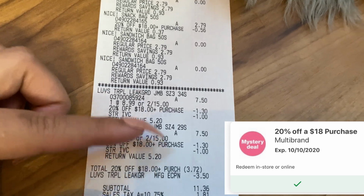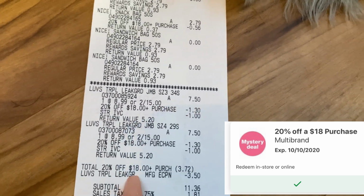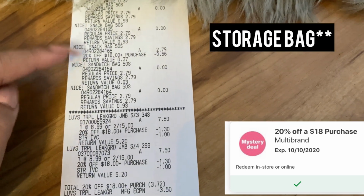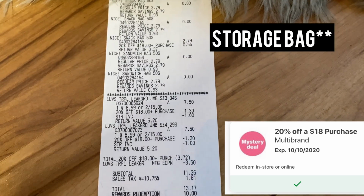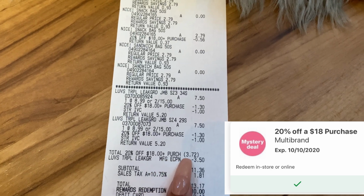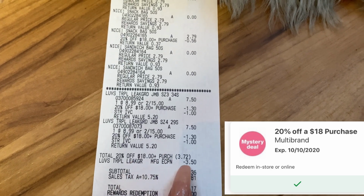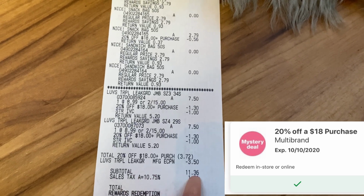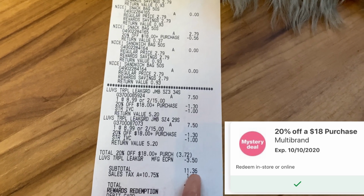I already used my $15 threshold, and the next one was $18. So I just had the cashier cancel, and I went and grabbed 3 more of the trash bags. And as you guys can see, the 20% off $18 came off, so it took off $3.72. My $3.50 Love's digital came off, so my subtotal was $11.36 plus tax.